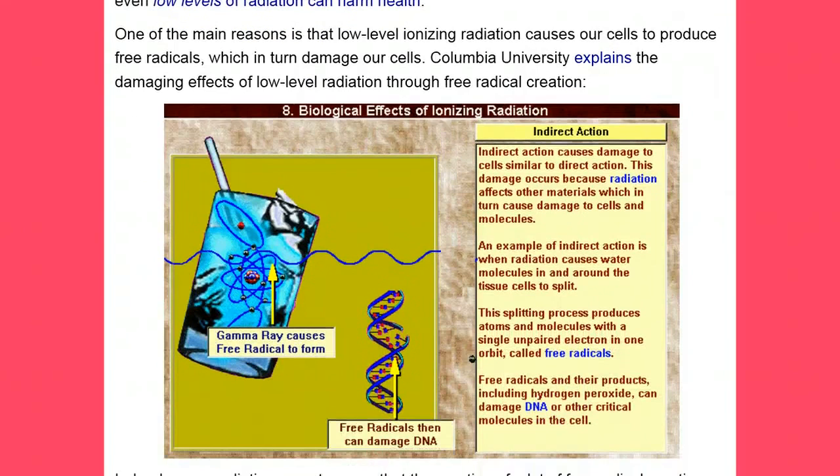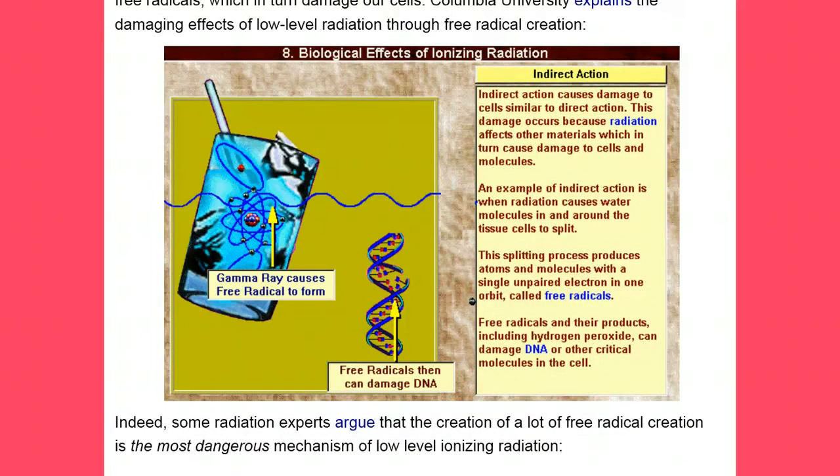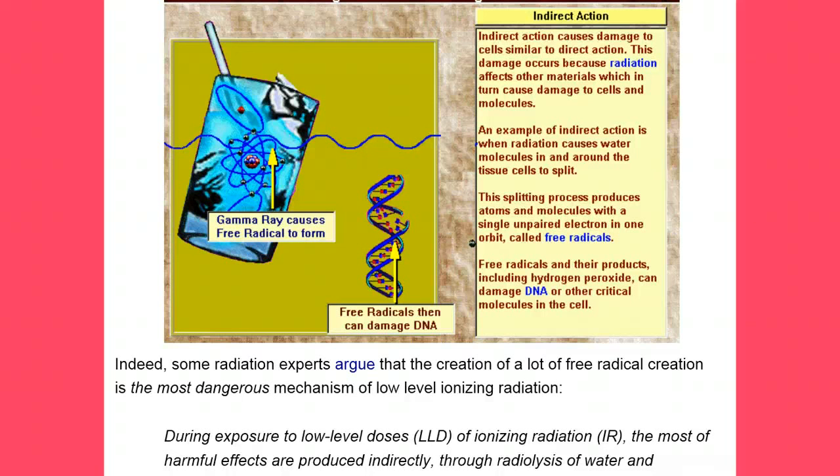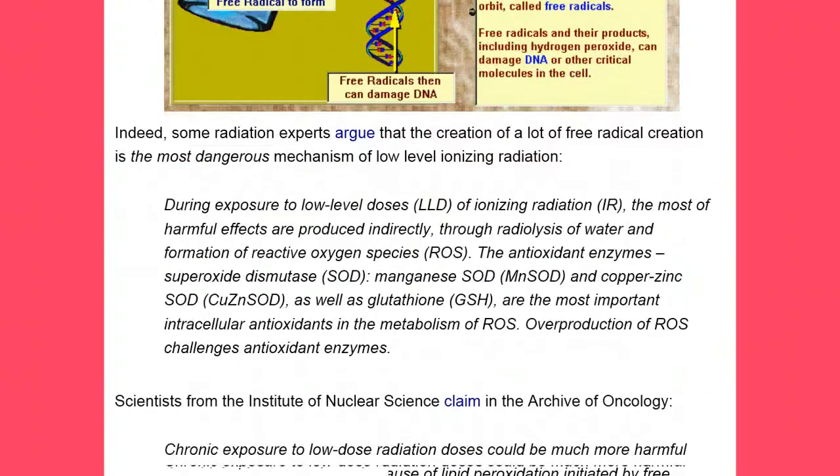And this is an illustrative explanation of biological effects of ionizing radiation. Alright, and you can read up on that if you wish. Indeed, some radiation experts agree that free radical creation is the most dangerous mechanism of low-level ionizing radiation. During exposure to low-level doses of ionizing radiation, most of the harmful effects are produced indirectly through radiolysis of water and formation of reactive oxygen species, and so forth. You can read more on that.